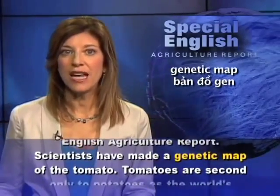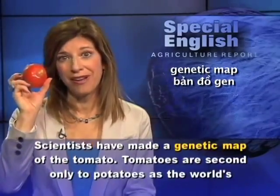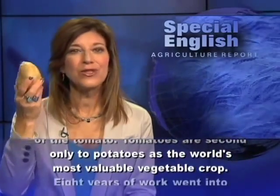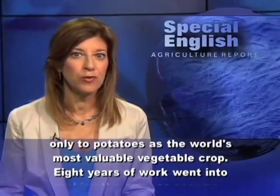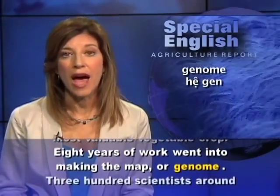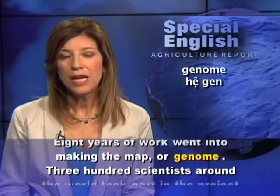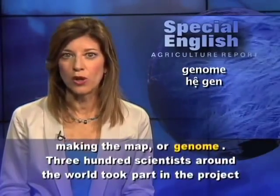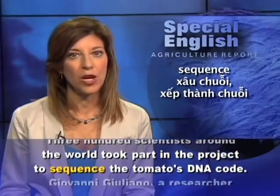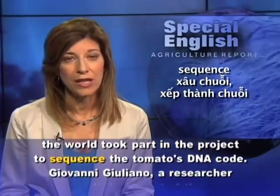Scientists have made a genetic map of the tomato. Tomatoes are second only to potatoes as the world's most valuable vegetable crop. 8 years of work went into making the map, or genome. 300 scientists around the world took part in the project to sequence the tomato's DNA code.